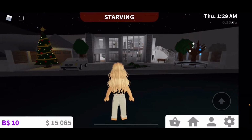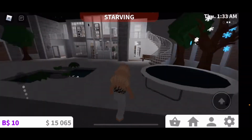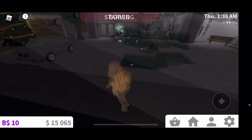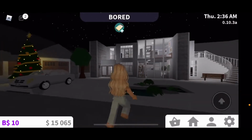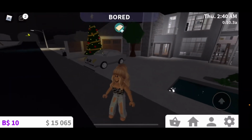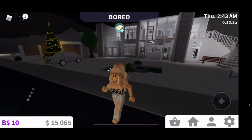Don't mind that I still have the Christmas decorations. I might leave this little tree over here up. But first let me just get my mood up, guys. I'm back. Sorry if my voice sounds a little bit cracky, I don't know why. I didn't really know how to add in floors, but now I do, so I'll do it later. So right now it's just snow.